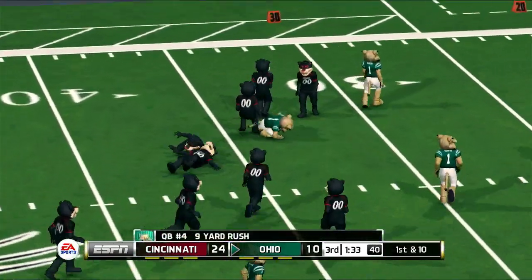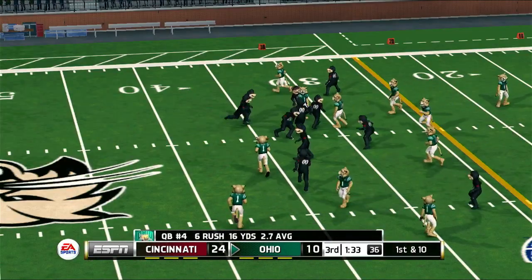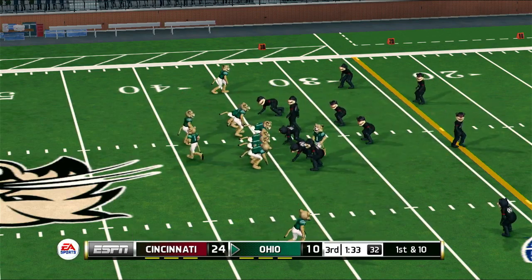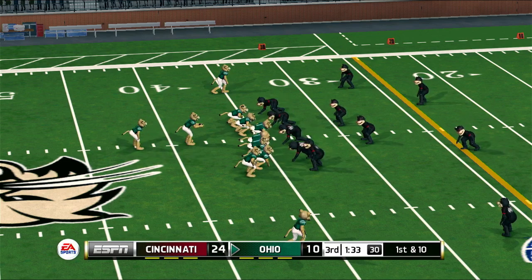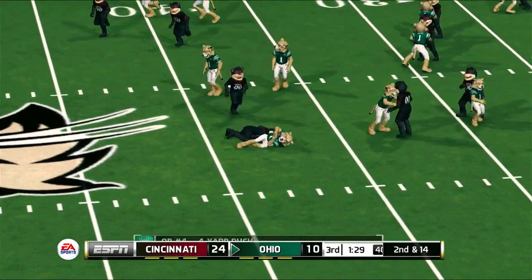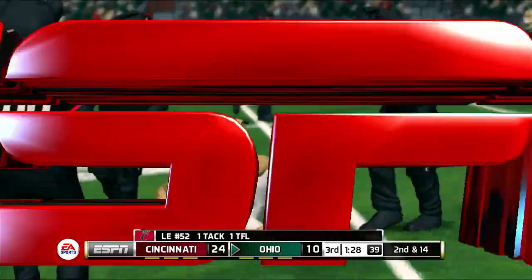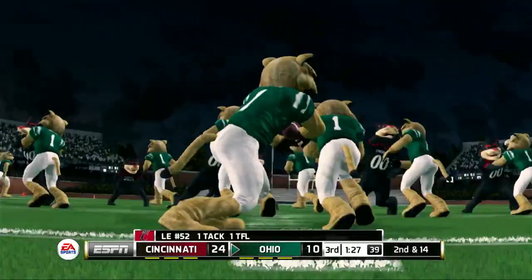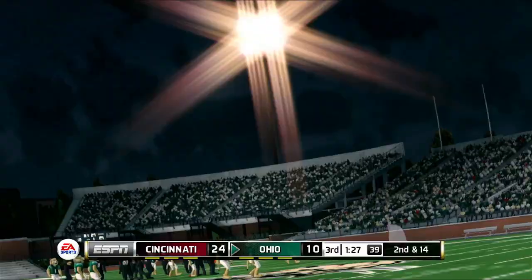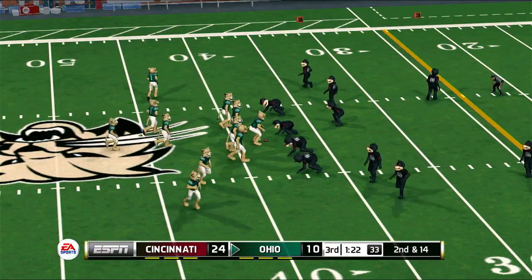He makes his way out to about the 35. They'll knock him down for a loss. Call it a loss of 3 yards. That makes it second and 14. It's second down now and 14 to go. Ball on the 38.